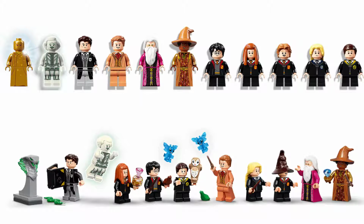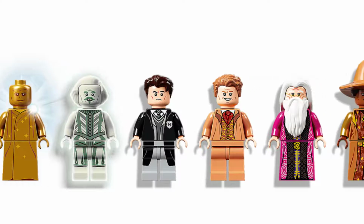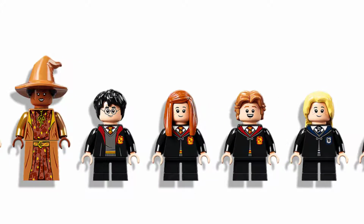Looking at all the minifigures, we start with Voldemort there on the far left, and then next to him is Nearly Headless Nick. And then we have Tom Riddle, Gilderoy Lockhart, Dumbledore, Aurora Sinistra, who I had to look up. I didn't recognize her. She's a little-known character, but she is the professor of astronomy. She's the one that found Justin Finch-Fletchley when he was petrified.